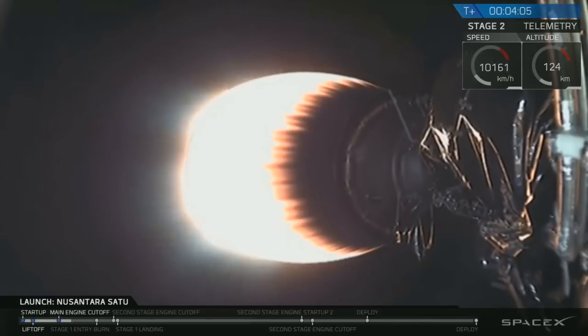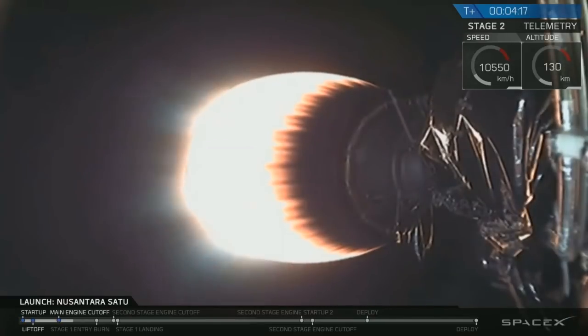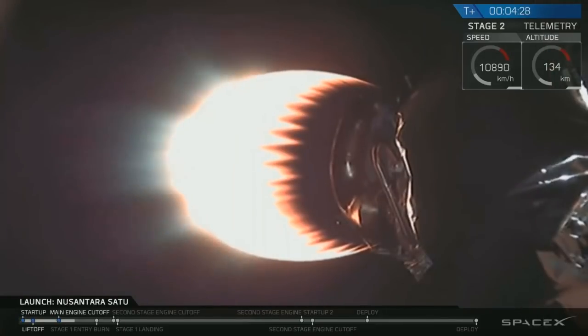While Stage 2 is doing its job, Stage 1 will be coming back home to Earth, and it will also execute 2 burns, the first of which is the entry burn. First stage is traveling at roughly 2,300 meters per second, and this 3-engine burn helps to slow the stage down. The second of the Stage 1 burns is called the landing burn. This is a single-engine burn that brings the vehicle speed down rapidly from about 250 meters per second all the way down to 2 meters per second in order to gently land on the drone ship.